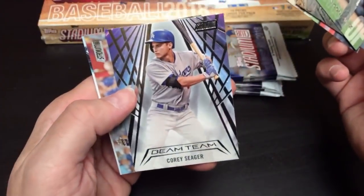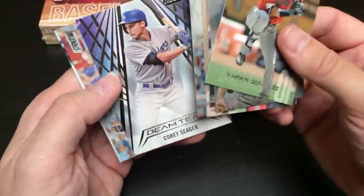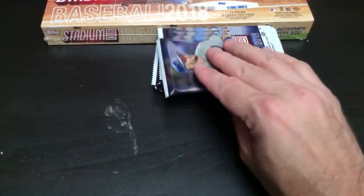Corey Seager, Beam Team. It's too bad that Seager's out of play for this season. I really like him, too. He's one of my favorite Dodgers. Out of sight, out of mind sometimes, though, you know.